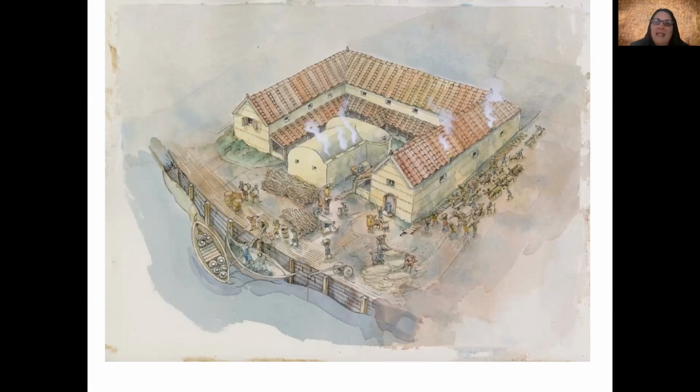I think it's amazing to think about that period, in its gradual tumbling down, but could people still be there? And clearly somebody went in because we have that brooch.